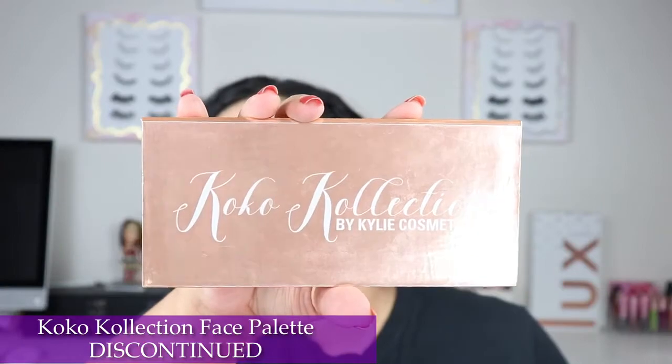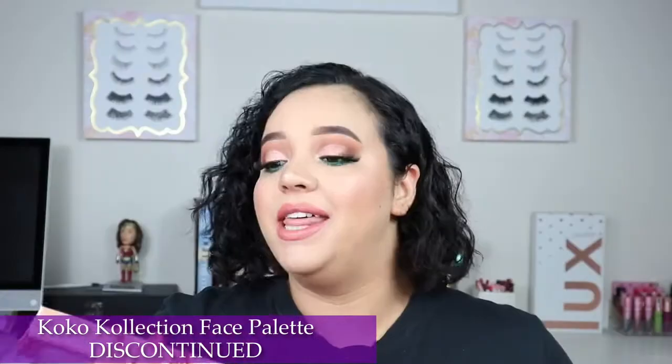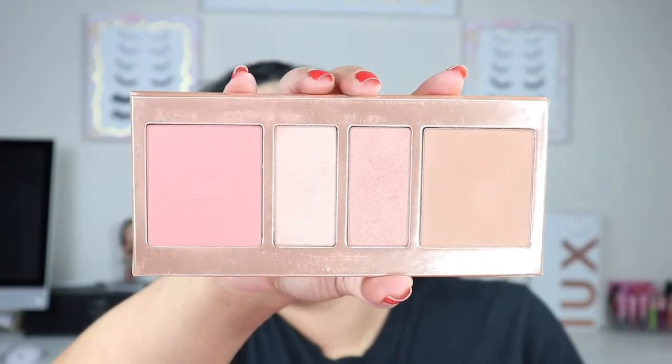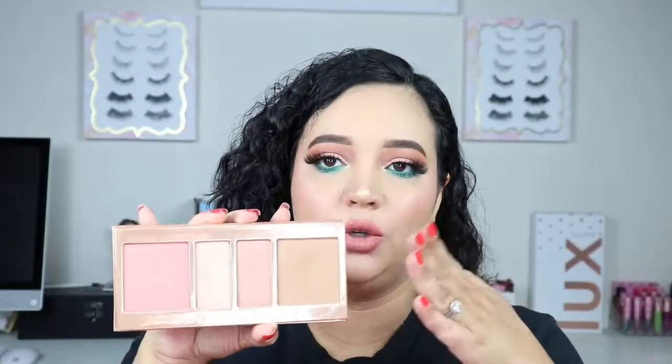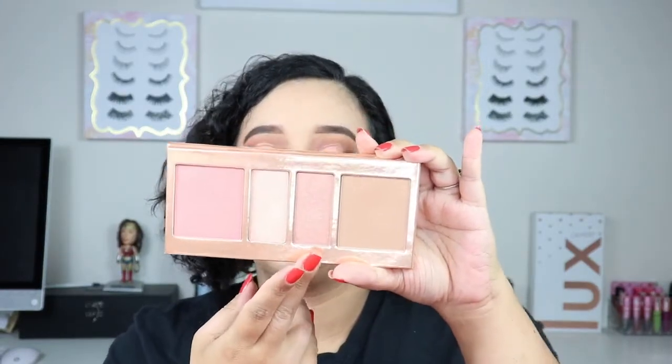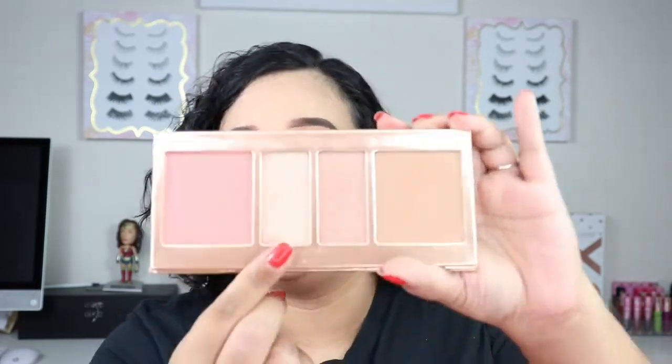So the next one is actually also a face palette and the last of the face palettes, the rest of them are eyeshadow. But this is the Kylie Cosmetics Coco Collection and this is literally one of my go-to palettes. The reason is because you have a bronzer, you have a blush, and you have two highlighters. Now this highlighter right here is not my go-to color. However, this is the one I have on today.